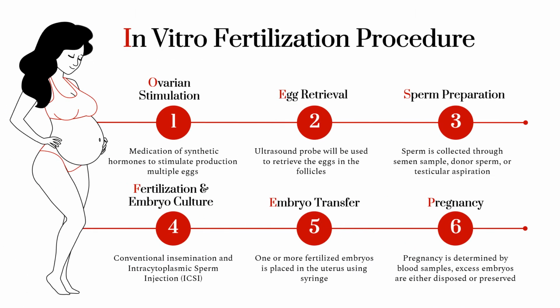First is ovarian stimulation, wherein synthetic hormones will be used to stimulate the mother's ovaries in order to produce multiple eggs. It usually takes 1 to 2 weeks in order to prepare the egg cells for retrieval. Several medications are used during this stage of the in vitro fertilization, such as, 1. Follicle-stimulating hormone, a luteinizing hormone, or a combination of both for the development of more than one egg at a time. Second, human chorionic gonadotropin for oocyte maturation.